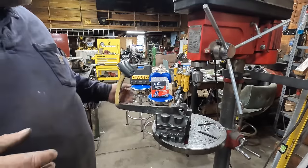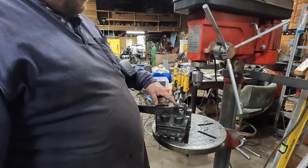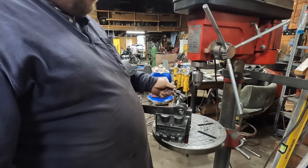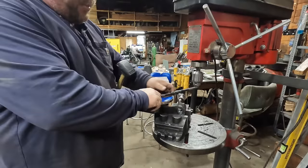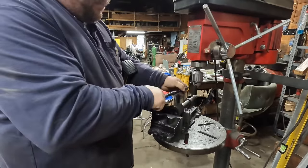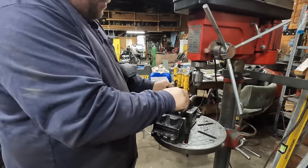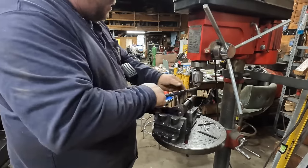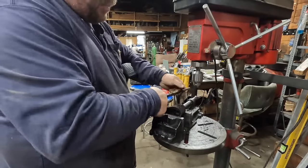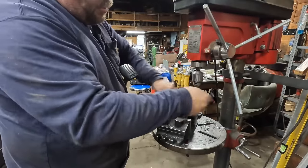So what I've done here, I took a 11/64 bit, drilled a hole. Now I'm tapping it with a 3/8 fine, which is the same thread as a grease fitting. So when I get this tapped out, then it'll be ready to install the pin back in it, and then I can weld it back up on this piece once I get everything squared away. So that ought to be plenty of thread.